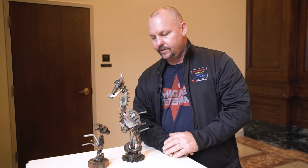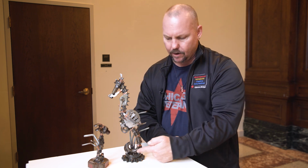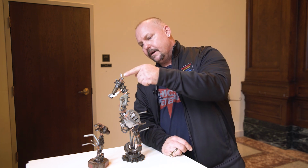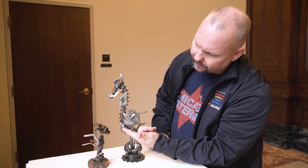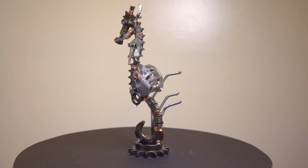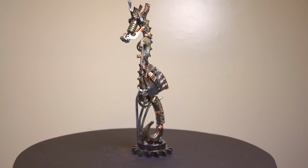Here with this larger piece, I used a lot more small parts to make it all up. We've got more dismantled typewriter pieces in here, a foundry hook for the tail, a bicycle sprocket, and there's even a wine marker here that I found in one of my buckets that said Serenity. And I thought to myself, that is really representative of a seahorse and their strength.